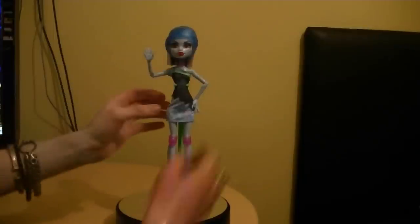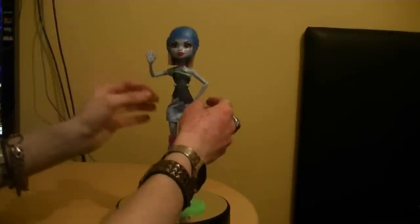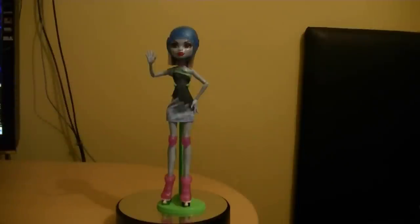And that, so kind of just posing her like that, like she's got a hand up saying hi and she's got a hand on her hip there. And her nails are really like, you know, long, as you can probably see. Like claws and stuff. So yeah, there you go, that's Abby. The beautiful detail on her outfit's nice.